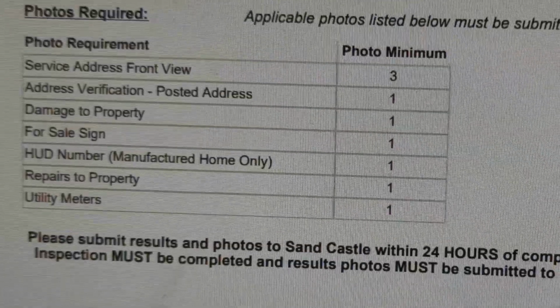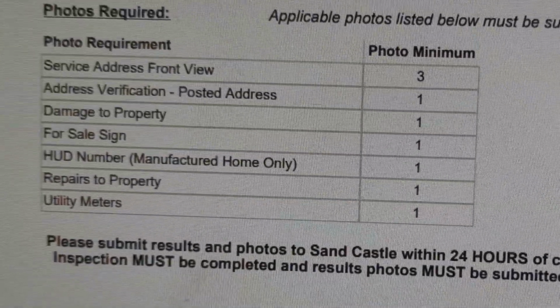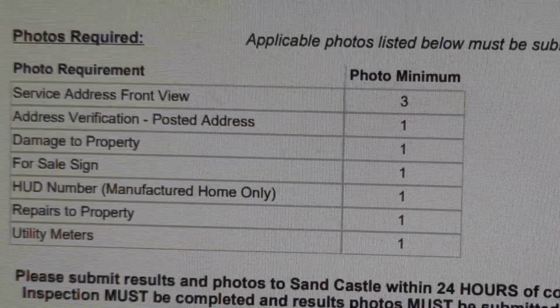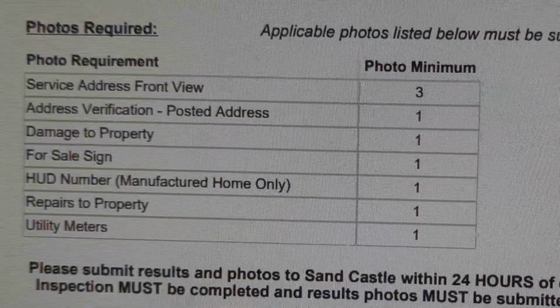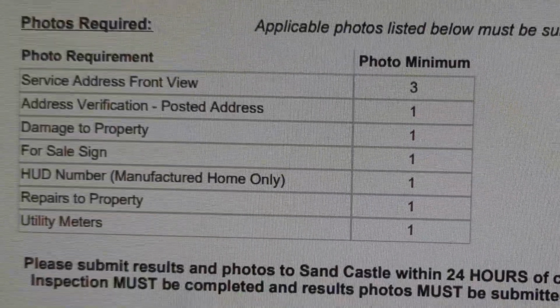Each inspection requires a certain amount of photos. So if you're not quite sure, just open up that email attachment, go into the portal, and you'll see exactly how many photos are required for each assignment that you accept. So you'll know that you made sure that you've taken all the required pictures, so you don't have to go back, because they don't pay you to go back. They only pay you to go out there one time.